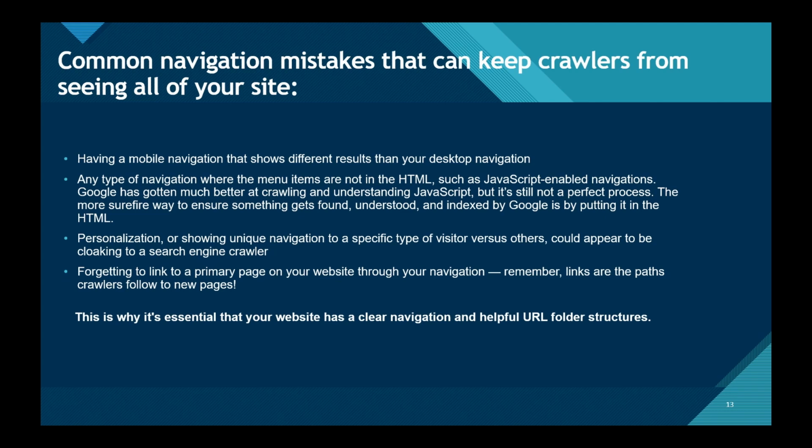Forgetting to link a primary page on your website through your navigation. Remember, there are paths crawlers follow to find new pages. This is why it is essential that your website has a clear navigation and helpful URL folder structures.